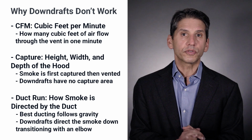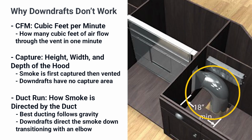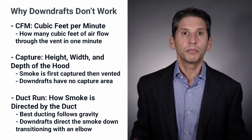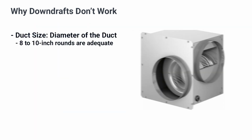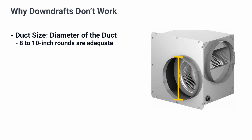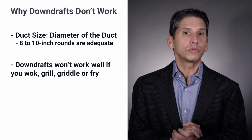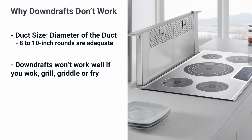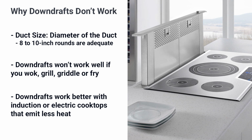Short horizontal runs, straight back, are okay as well. Downdrafts, however, direct the smoke down against gravity and then transition with an elbow, reducing static flow even further. Most downdrafts have longer runs as well, furthering a bad design. Duct size was more of an issue years ago when contractors were using 4-inch dryer ducting. Typically 8 to 10-inch rounds are adequate for any vent. So you now know downdrafts will be a challenge, especially if you wok, grill, griddle, or fry. They work better with induction or electric cooktops that emit less heat, or better yet, if you don't use it and eat out a lot.